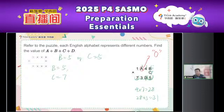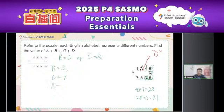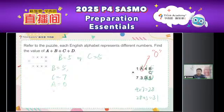So if A equals 0, then this part is not 3 times 7. We use 0 times 7, and of course there will be the 3. And finally, 1 times 7, we get 7 here. No problem, without any carryover. So here we go, A equals 0. Oh, I cannot change back. Which number haven't I written down? D equals how many? Let's check it. D equals 1.